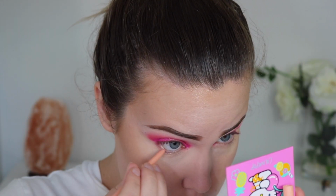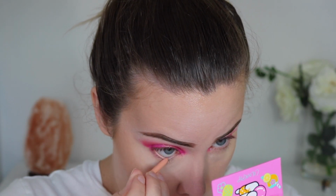Okay, so I've done my foundation, I did my other eye, and I'm going to move on to the lower lash line. For the waterline, I'm gonna use the Colourpop Cream Gel Liner. This is in the shade Peach Fuzz. I thought a peach might look nice with this. I don't know, we'll see. I'm just gonna line my waterline with this.